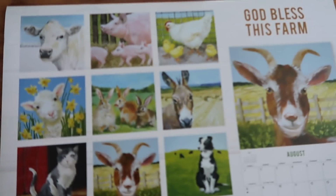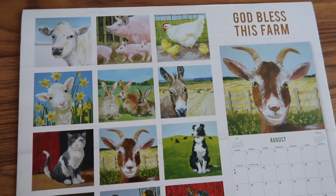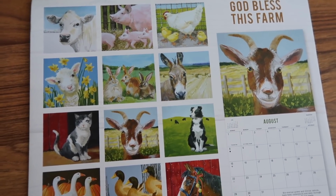Yes. I actually saw this one on the Facebook site. It says, God bless this farm. I love this cow print, but there's so many things that you could do with the calendars. I love the cow, the pigs are cute, they have a goat. I love my goats, I love my ducks. There's some ducks, geese. I just love this whole calendar. I thought it was really cute.